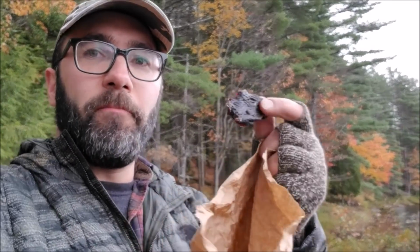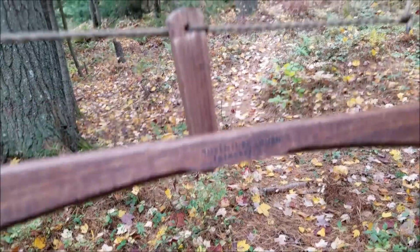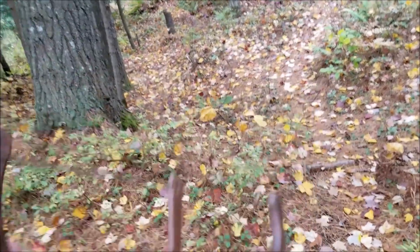Here's another luxury item. Venison jerky. I've got an Adventure Sworn buck saw. Used it on quite a few trips now. I enjoy using it. I like it.